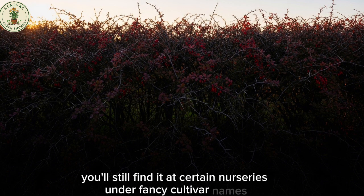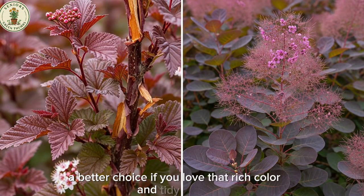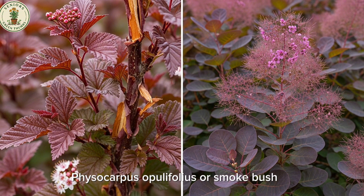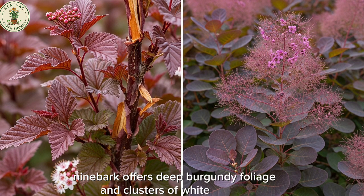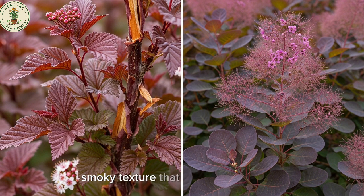A better choice. If you love that rich color and tidy shape, try ninebark, Physocarpus opulifolius, or smokebush, Cotinus coggygria, instead. Ninebark offers deep burgundy foliage and clusters of white blooms, while smokebush adds that soft, smoky texture that looks magical in sunlight. Both are beautiful, non-invasive, and far friendlier to your local ecosystem.